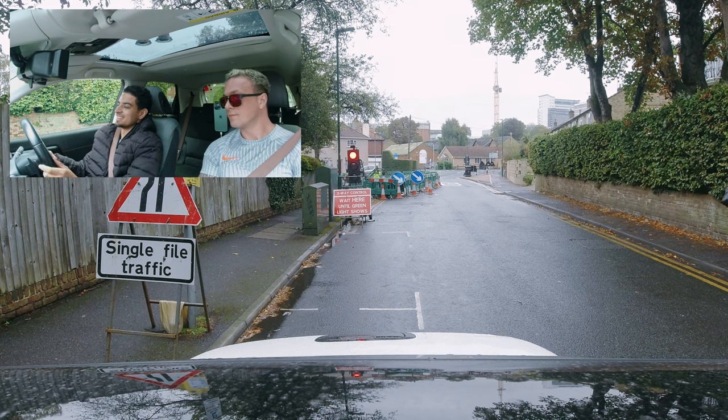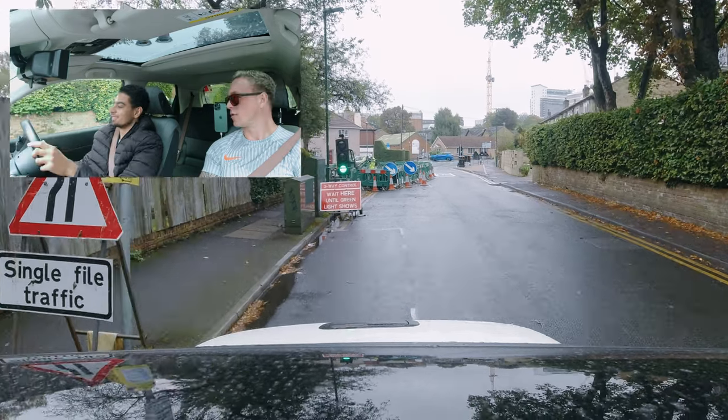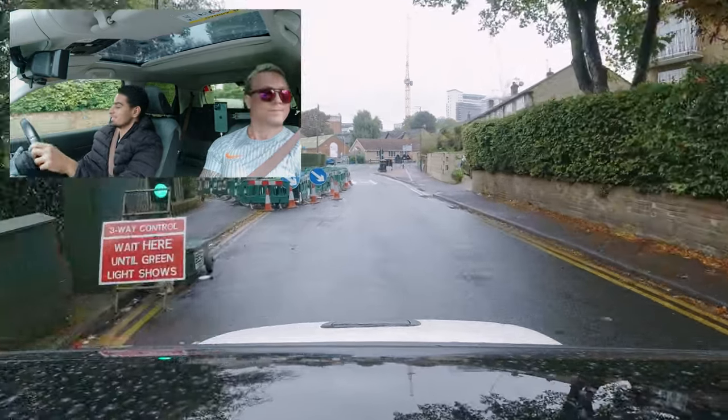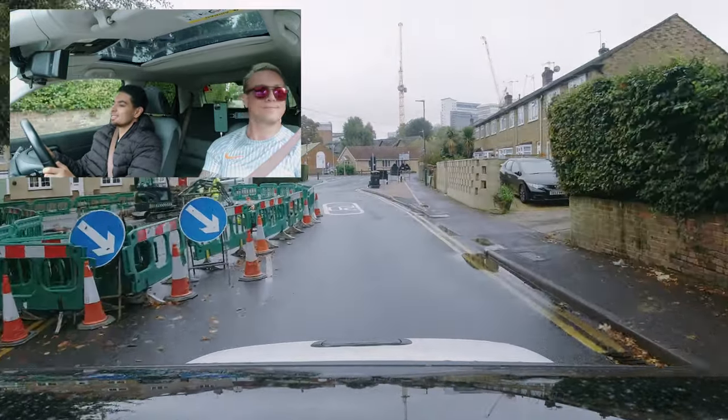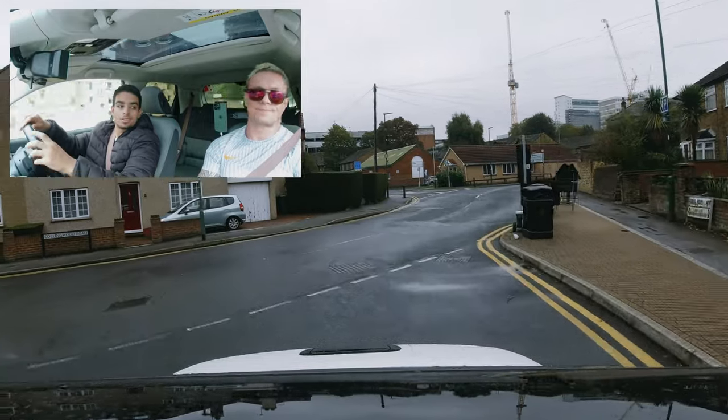That way we don't block the road from the roadworks. This is the slowest, I think. This one will be a little bit slower than ever. We know it's going to be quite long. You see the number? Three. The higher the number, the longer the wait. Sharp left, Collingwood Road.